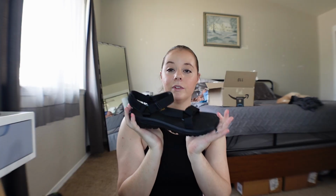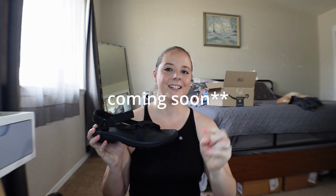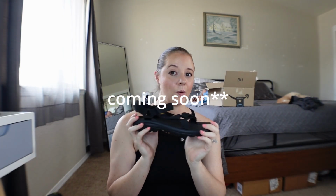Next, I got these Tevas because I wore flip-flops on my last cruise and that's just not it. So I also got a bunch of athletic dresses, which I tried on in my Halara haul. So I'll have that linked down below, and these would actually go with every single one of those dresses. I wanted a completely all white pair, but I couldn't find one that didn't have color in the straps, so I went with all black. And these are like the rubber base ones, not the thin foamy base.